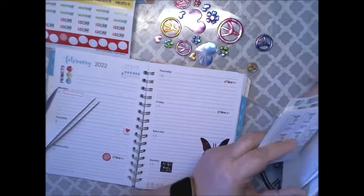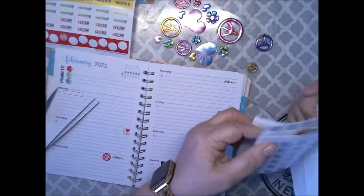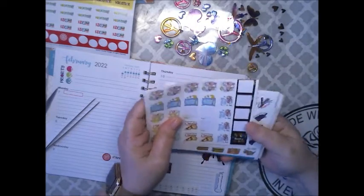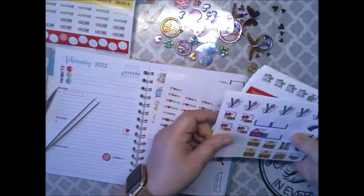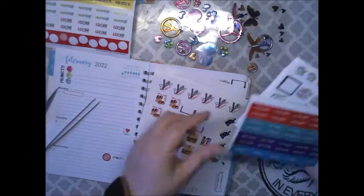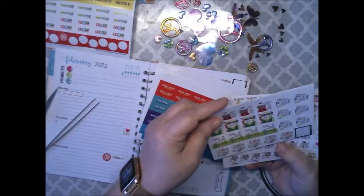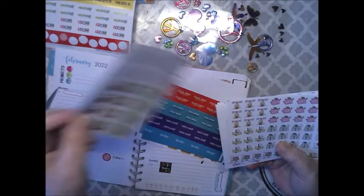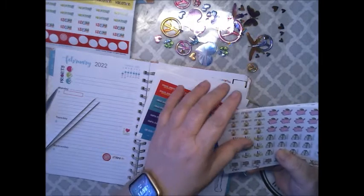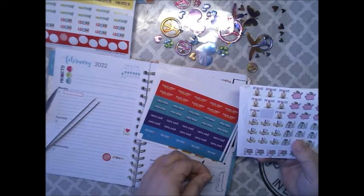Let's see. I need a vacuum sticker. But this kit doesn't have a vacuum sticker. I would use the suitcase, but it doesn't look like a vacuum. I don't do play dates. So that one's out of here. Praise, we can put that on Sunday.